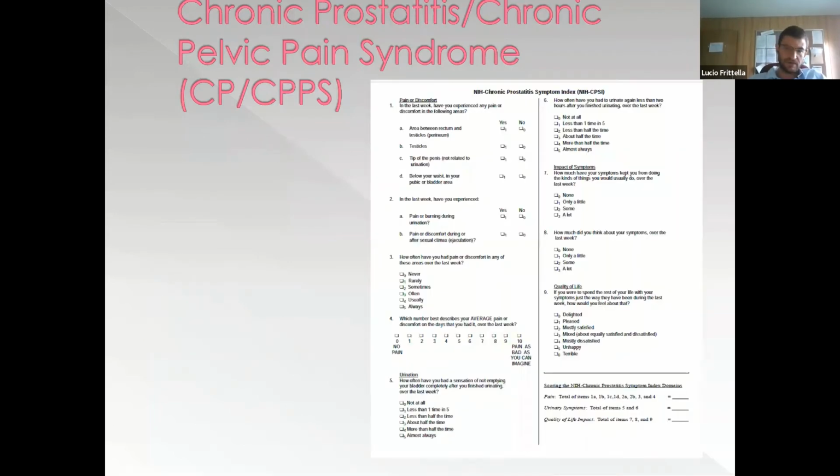So the first 4 questions relate to pain symptoms. The next 4 questions relate to voiding symptoms. And then the last question is about quality of life. And generally, the higher the number of pain locations in the first part of the questionnaire, it correlates well with the greater severity of the disease, as well as what they perceive as poorer quality of life. Urinary symptoms alone don't really correlate with reduced quality of life.